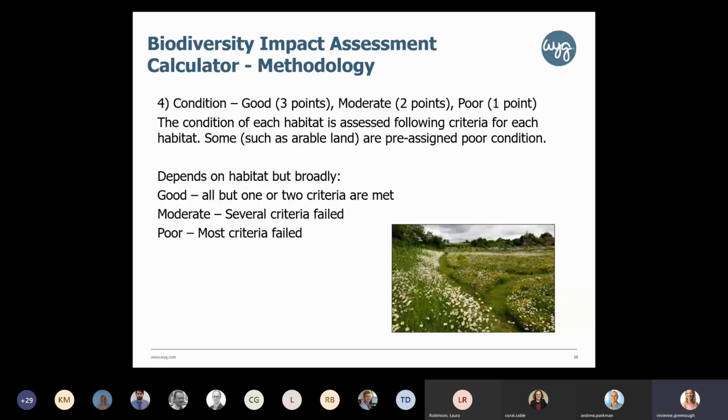So we then go on to look at the condition of the habitat. And this is where the survey is key, because we cannot assess the condition of the habitat without having actually done a survey on site. And once again, the condition of each habitat is assessed following criteria, which is assigned into 3 categories. You can have good condition, which gives you 3 points, moderate, which gives you 2, and poor, which gives you 1.